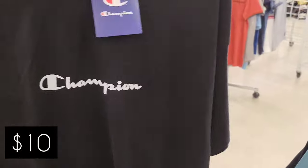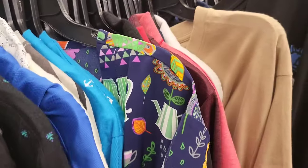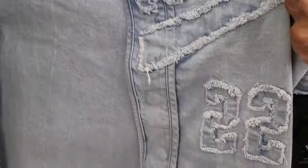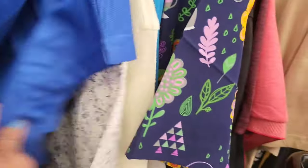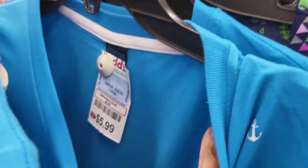So here we have a black Champion t-shirt for $10. And I wonder what that colorful shirt is back there and why I didn't look at that. Well, that one says stay wild. This is just a cute black and white t-shirt with a flap pocket for $9. Here is a denim jacket. Kind of looks like a baseball jersey style. And it looks like Bart Simpson skeleton. I wonder why I didn't look at that fun colored shirt right there.